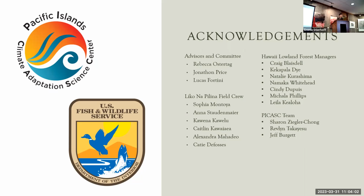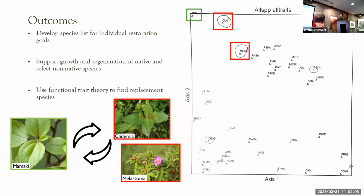Sitting back here, you see the slide very well about the replacement species. What were the two invasives? Yeah, apologies. The two invasives highlighted in red are Clydemia and Melastoma, and they're very present in honestly a lot of forests across the elevation gradient. And yeah, they can be replaced with mamaki because they have similar functional traits.